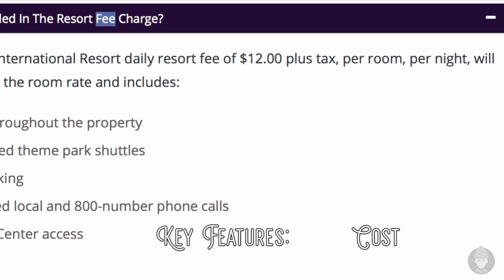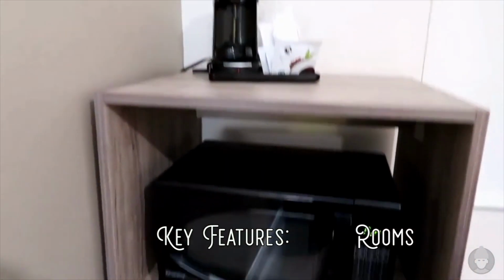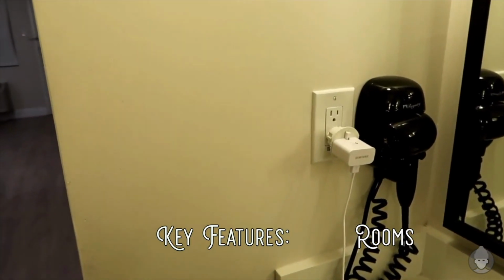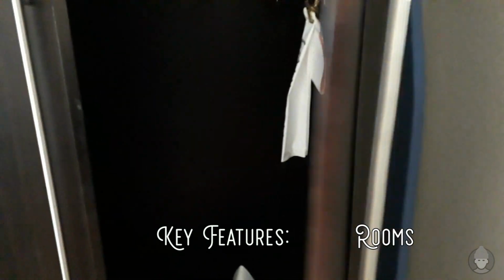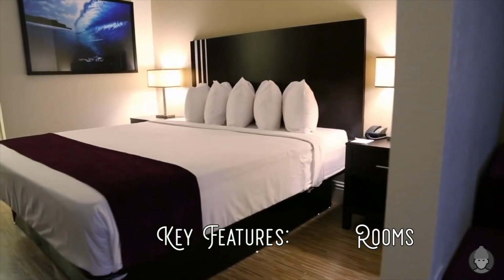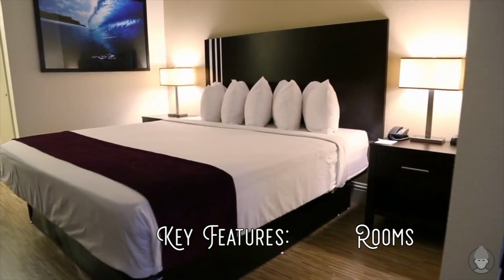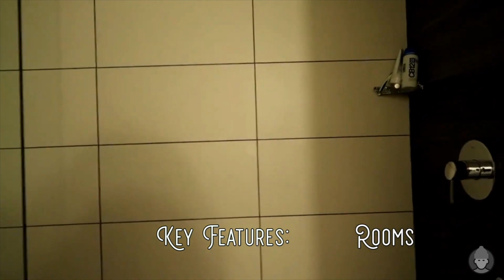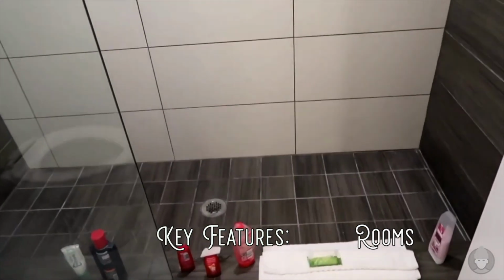The standard rooms are equipped with a coffee maker, mini refrigerator, hair dryer, ironing board and a safe, and housekeeping is included as well. So no omissions that I think you should be concerned with here. I should note that the older rooms tend to have a bath, whereas the newer renovated standard rooms feature a walk-in shower.